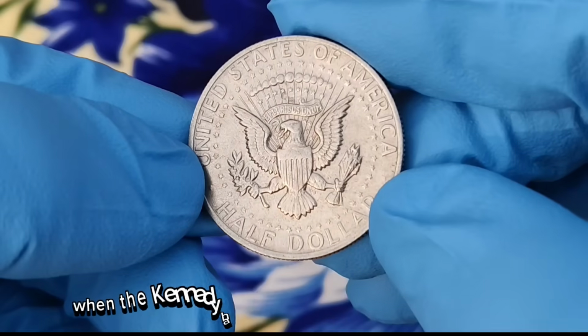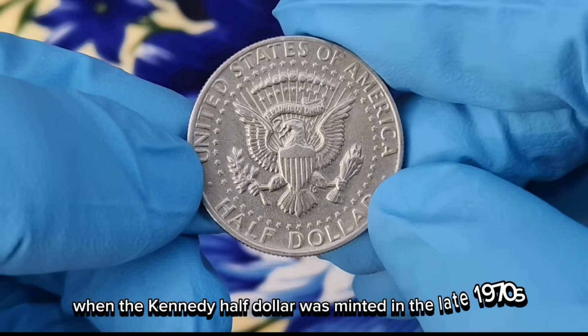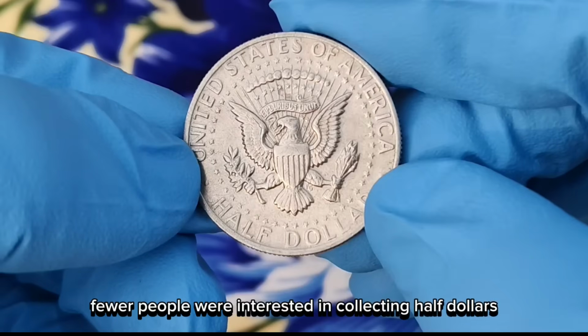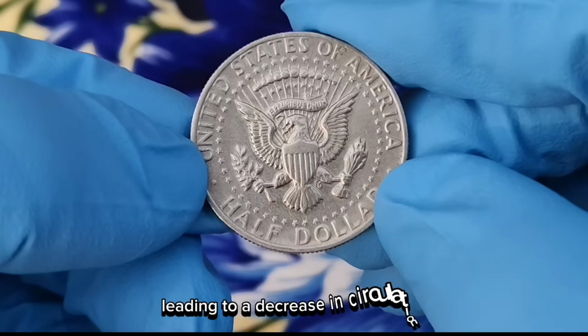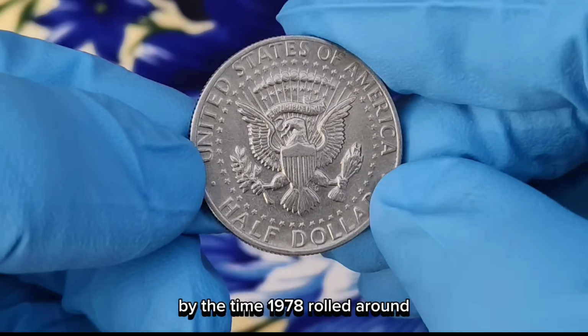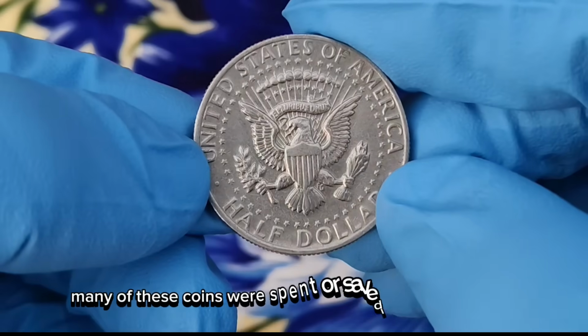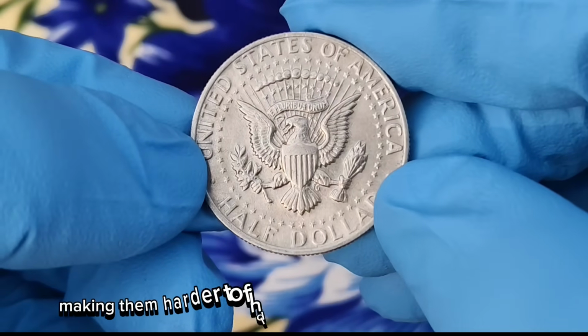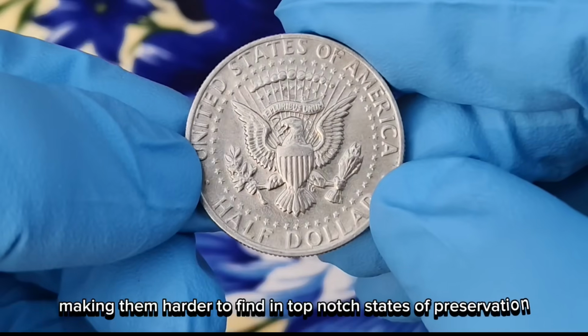When the Kennedy half-dollar was minted in the late 1970s, fewer people were interested in collecting half-dollars, leading to a decrease in circulation. By the time 1978 rolled around, many of these coins were spent or saved in less than ideal conditions, making them harder to find in top-notch states of preservation.